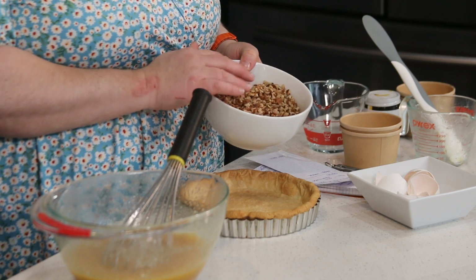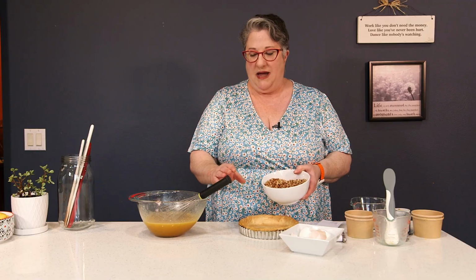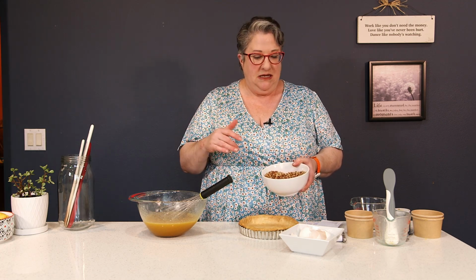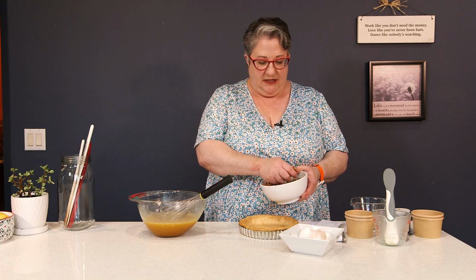Now I like to use pecan pieces. There's sort of a debate, you know, with pecan pie. Do you use whole pecans or do you use pecan pieces? Or sometimes you use a combo of both. I like the bite of a pecan pie made with all pecan pieces. That's what this girl does.